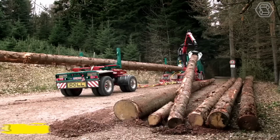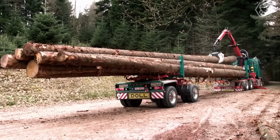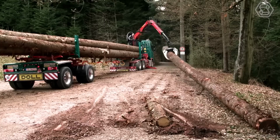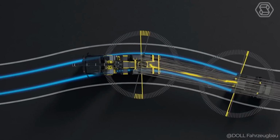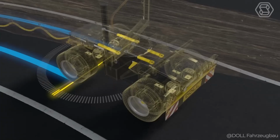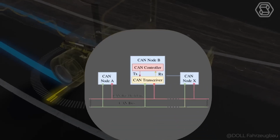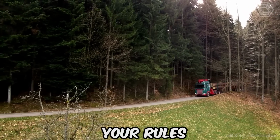How can you experience full control over the transportation of long timber? Dahl offers the answer: self-driving trailers that turn transportation into an art form. Whether you choose the 2-axle or 3-axle version, your load, up to 72 feet, will be safe and under control. With a state-of-the-art CAN bus system and adaptability to any chassis, these trailers play by your rules.